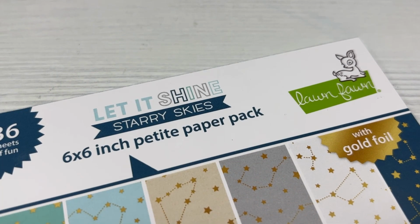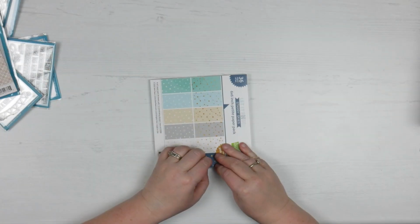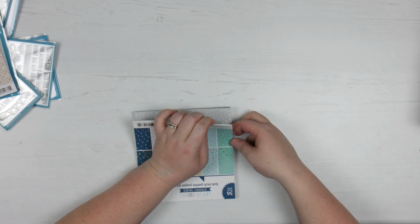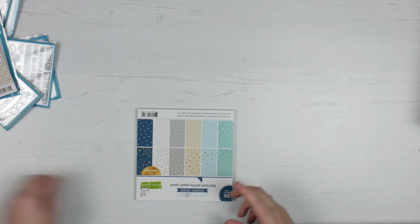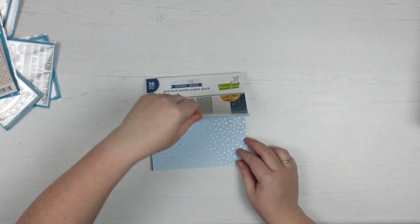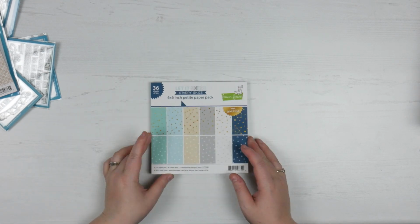But then this, I couldn't resist it. It didn't matter what I did. I saw it. I don't even think they had an intro video for this. But it's just my colour thing. It just feels like my colours. It's blue and teal and grey, and I just think it's gorgeous. So this is the Let It Shine Starry Skies. Oh, I may need to get the 12x12 one of this one as well because it's just stunning.